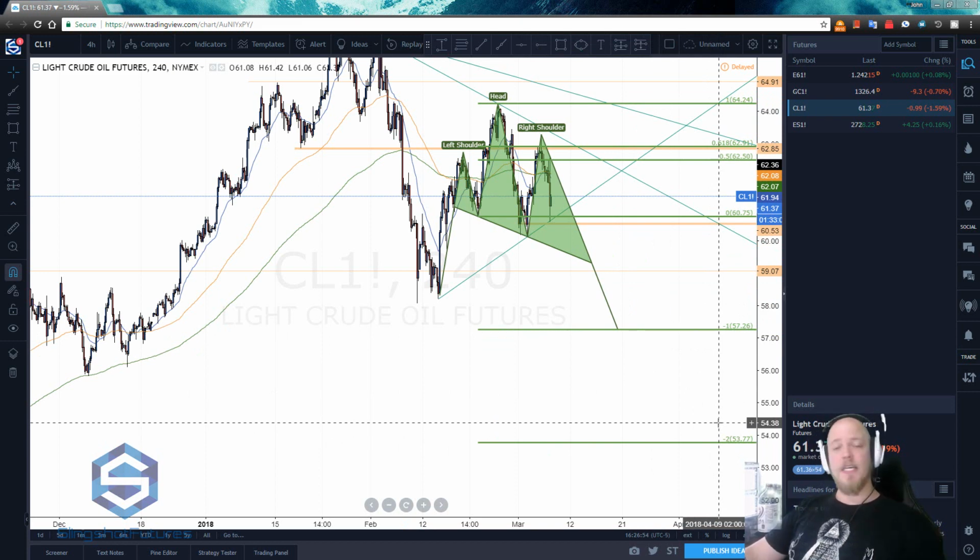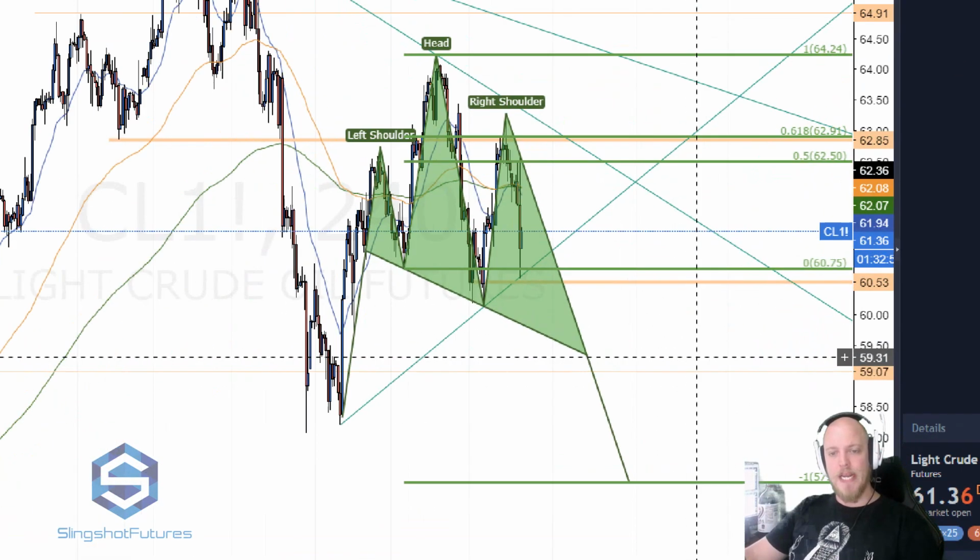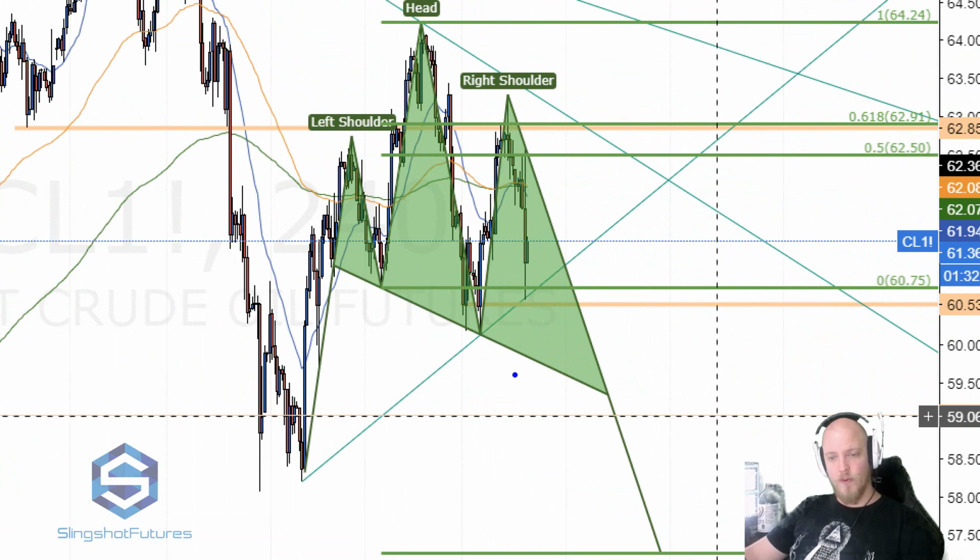Now, this is obviously not something that's going to happen tomorrow, right? This is something that could happen months in the future. But that does add a little bit of a bear tone if this market starts breaking down. Typically with a head and shoulders pattern, you want to see it break down below the neckline, and we have quite a ways to go until that happens.